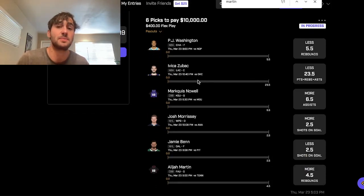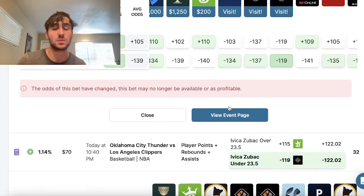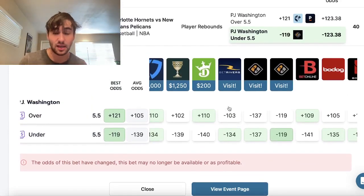And here you can see 6 picks to win 10 grand. PJ Washington under 5.5 rebounds. Zubac under 23.5 points plus rebounds plus assists. Marquise Noel over 6.5 assists. Josh Morrissey over 2.5 shots on goal. Jamie Benn under 2.5 shots on goal. Elijah Martin over 4.5 rebounds. 6 picks with an edge, straight from the EV tool, which is updating millions of odds across sportsbooks every single second to show you the plays that are profitable.